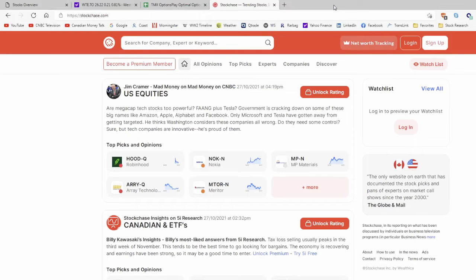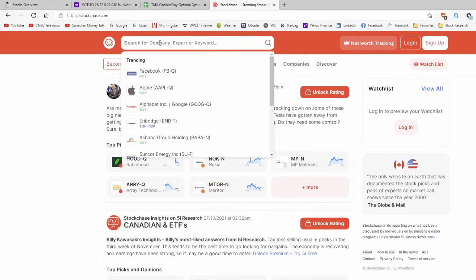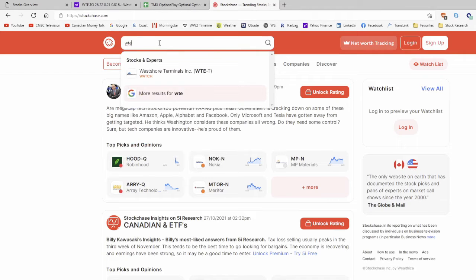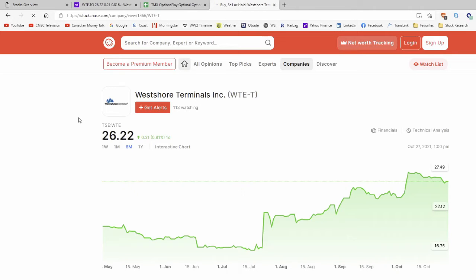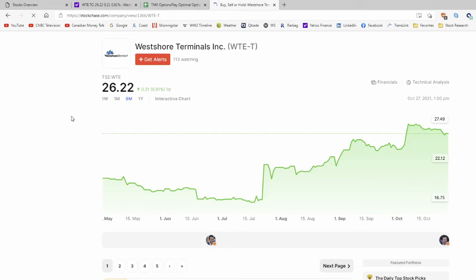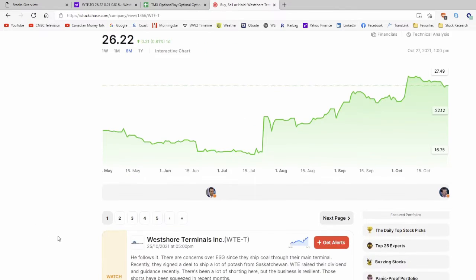Another free tool that I like to use is a website called Stock Chase. So I type in the name of Westshore Terminals, WTE, in here, and what Stock Chase shows me is what experts on BNN, on CNBC, and anywhere else have said about this particular stock. So obviously, this is a Canadian stock, trades on the Toronto Stock Exchange. So it's going to be mostly on BNN. It tells you who said it and what the price was at the time that they said it.